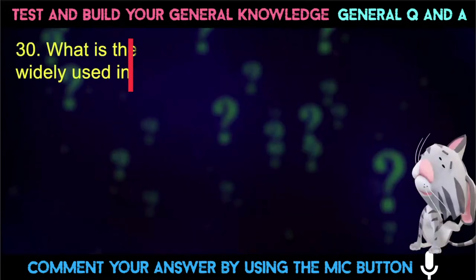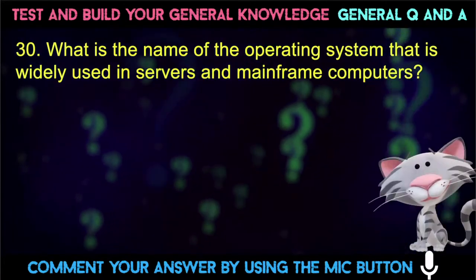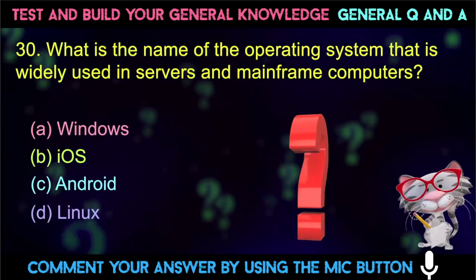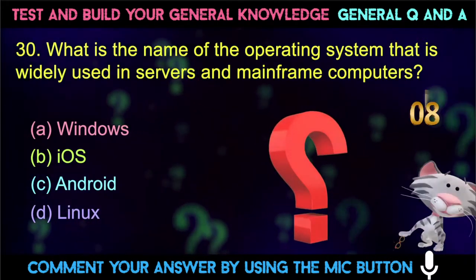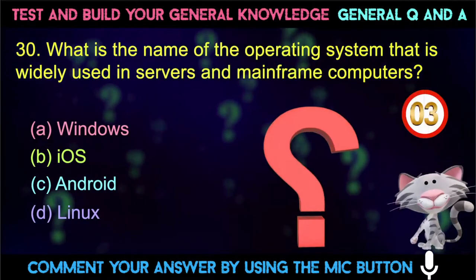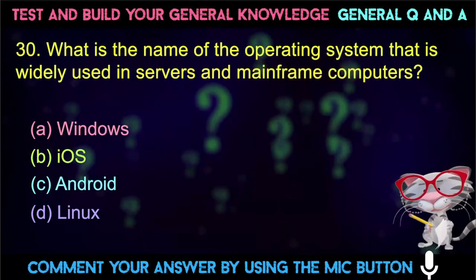What is the name of the operating system that is widely used in servers and mainframe computers? Options are Windows, iOS, Android, Linux. Answer is Linux.